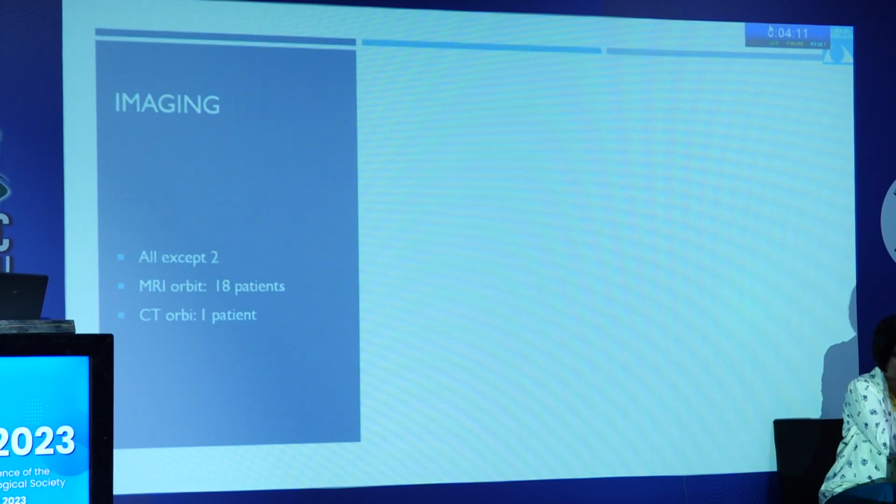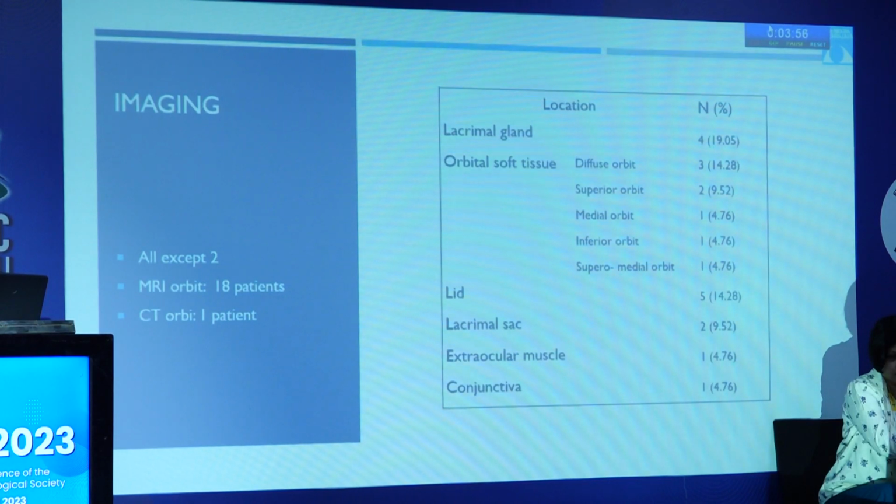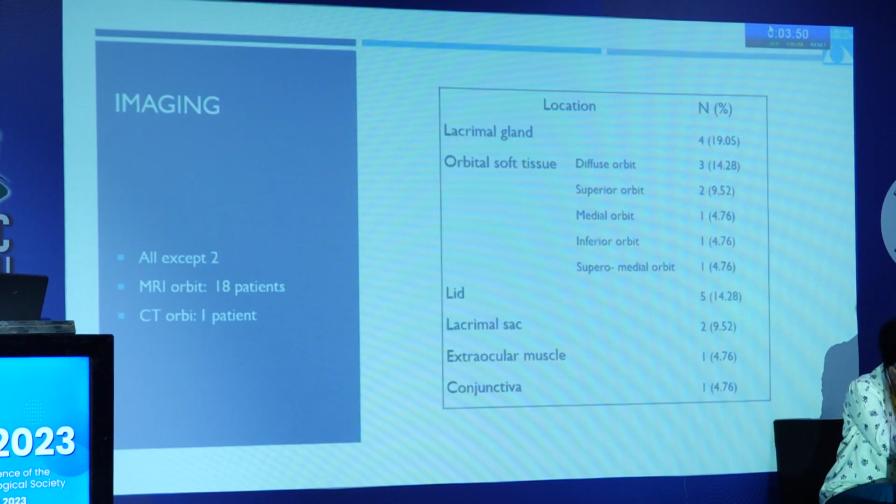Imaging was done in all except 2, the reason being one presented like an acute dacryocystitis and the other had a conjunctival nodule, hence imaging was deferred in these 2 patients. We found the lacrimal gland to be involved in 4, whereas 8 patients had an orbital soft tissue mass, of which 3 had a diffuse lesion and the remaining had well-defined lesions. Extraocular muscle and conjunctiva involvement were just 1 each.